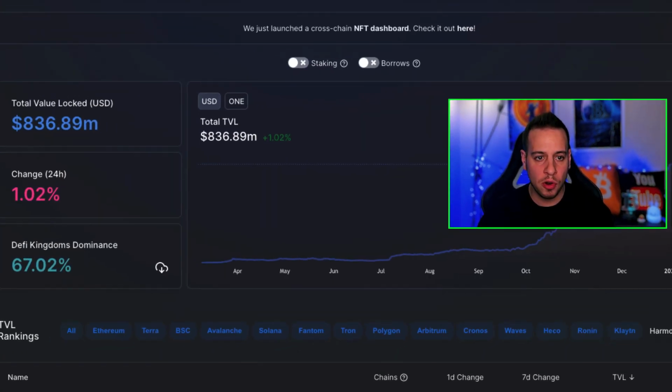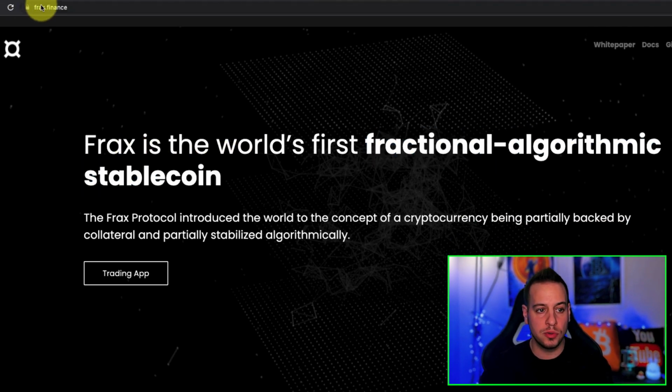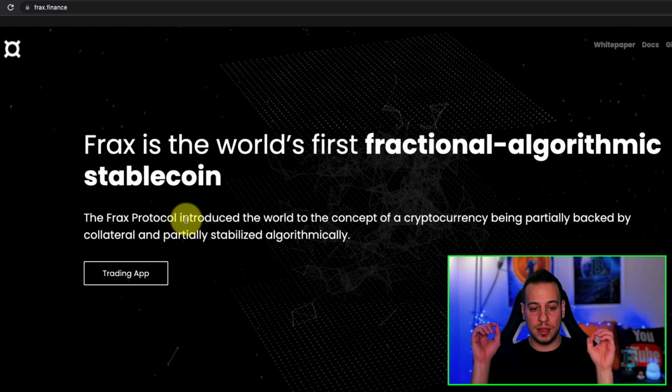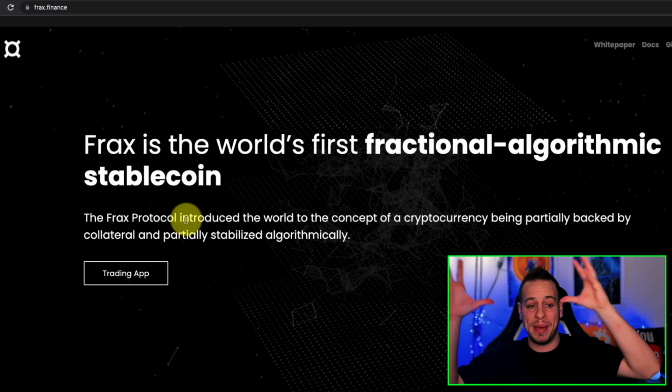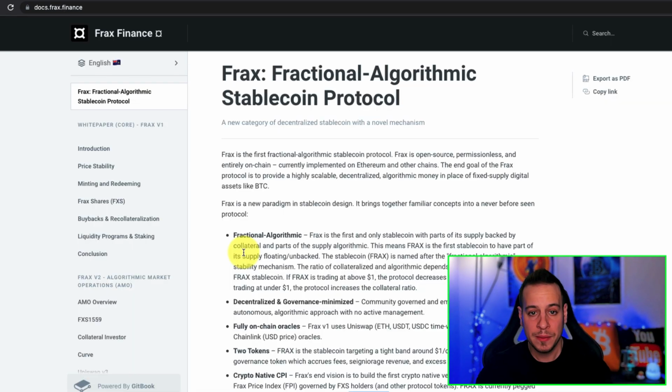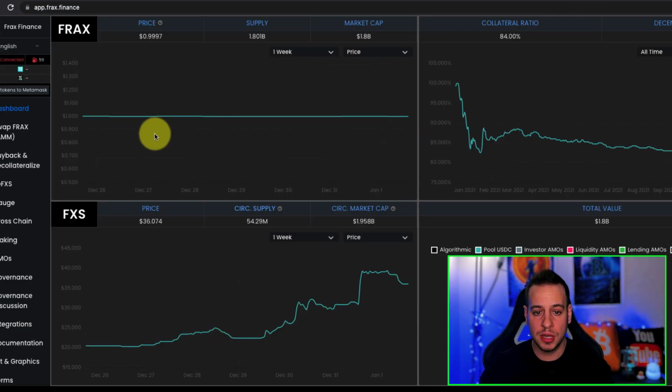If you want to learn more about Frax, you can go to Frax Finance. Frax is the world's first fractional algorithmic stablecoin. The Frax Protocol introduced the world to the concept of cryptocurrency being partially backed by collateral and partially stabilized algorithmically. You can read the docs, and you can try the dashboard. They have a nice dashboard right here on app.frax.finance.